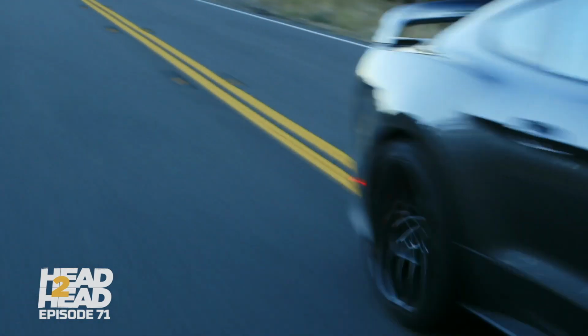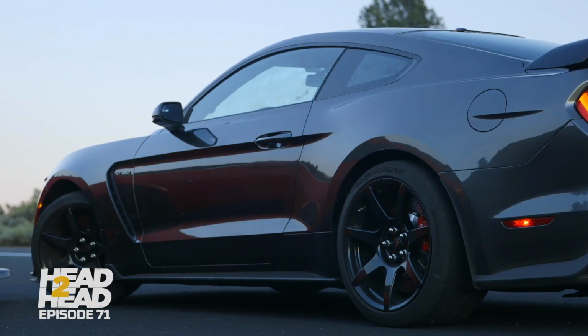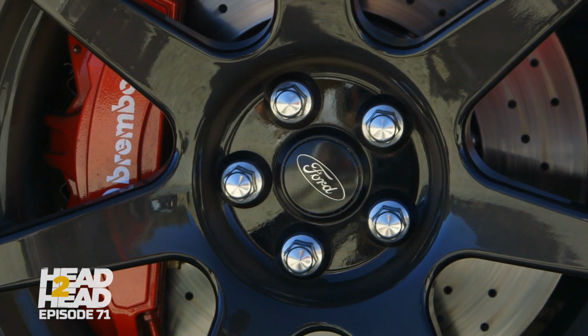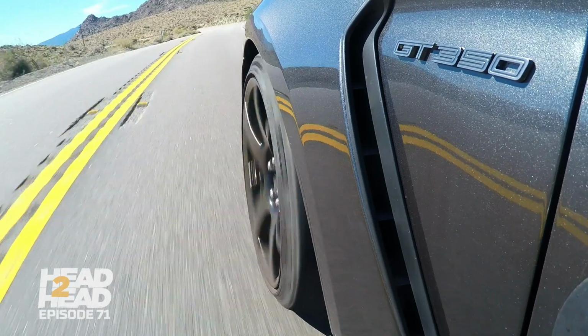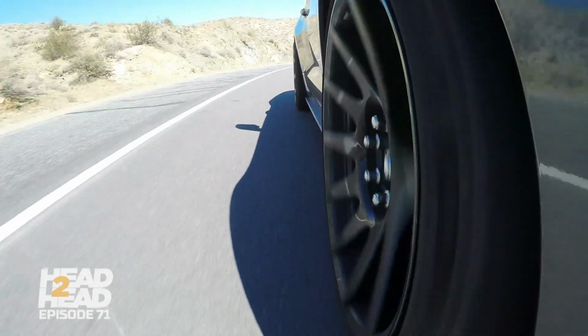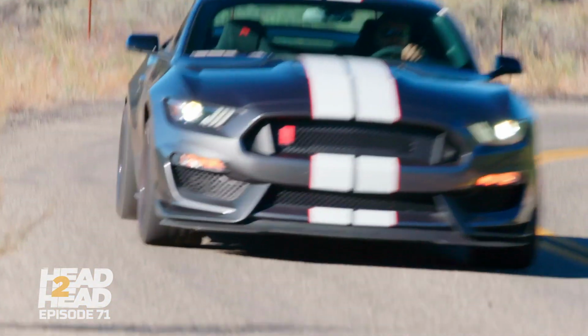This thing changes direction like pretty much nothing this size. And I don't know what does it. Maybe it's the carbon fiber wheels. This is the first real production car application of full actual carbon fiber wheels. And eliminating all of that rotating mass pays huge dividends in response and the way a car handles.